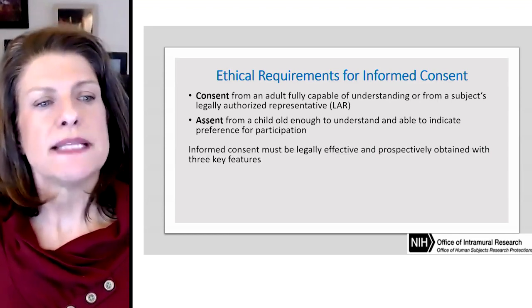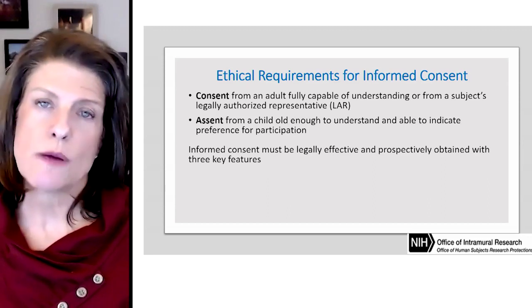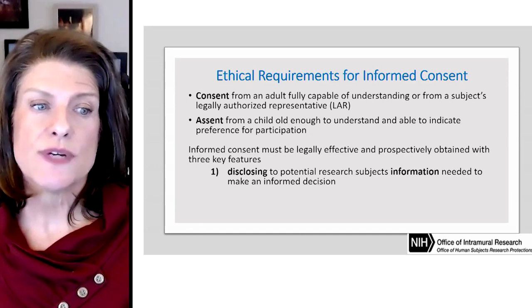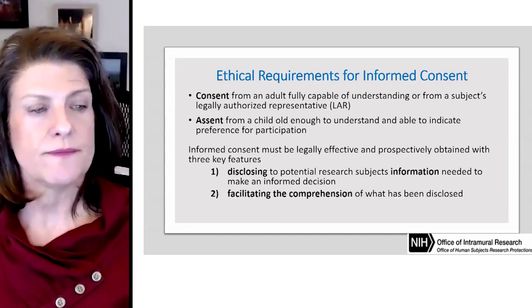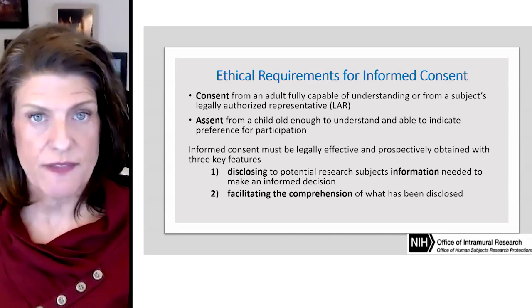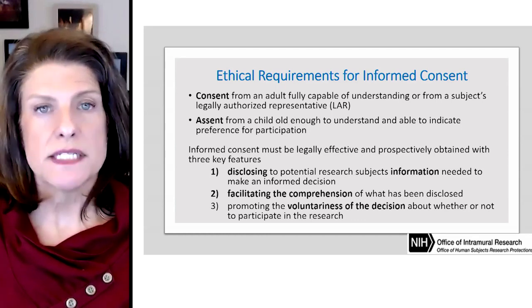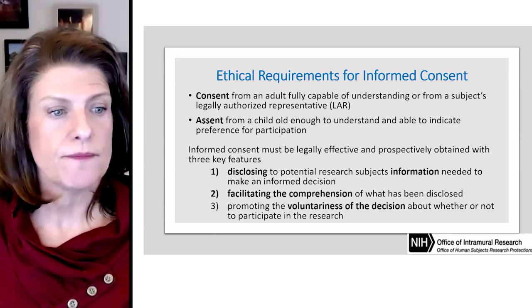Informed consent must be legally effective and prospectively obtained with three key features, and we'll talk more about these features. It includes disclosing to the research subject the information they need to make an informed decision. It means facilitating the comprehension of the information that is disclosed. And it means promoting the voluntariness of the decision about whether or not to participate in the research.